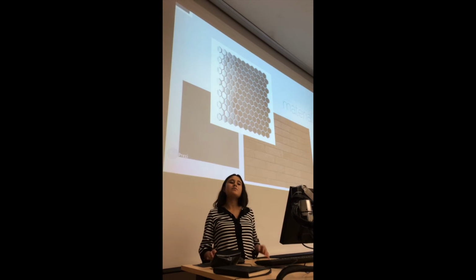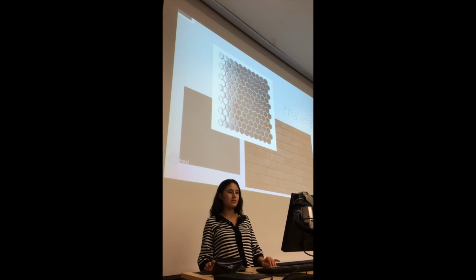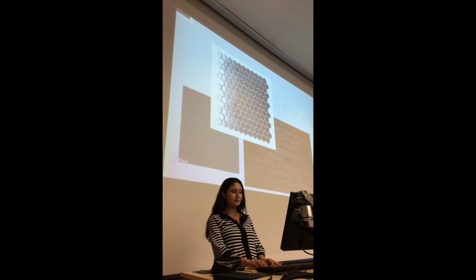For the backsplash, we will use an Eden mosaic honeycomb tile made of stainless steel.